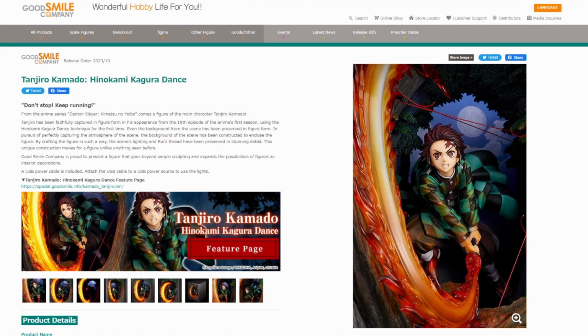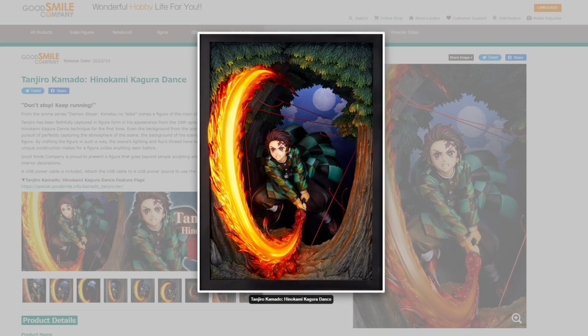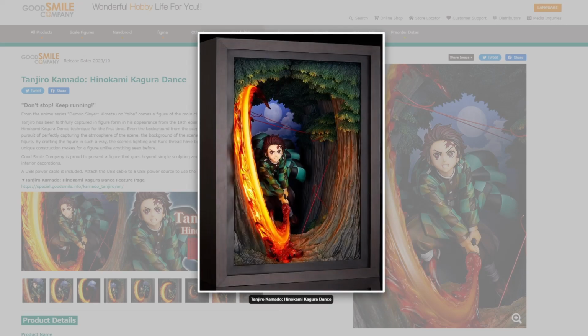Next up is the Tanjiro Hinokami Kagura dance figure from Demon Slayer. The figure is based on episode 19 of the first season, which will run you 75,000 yen. While I would argue that compared to the Ghost Bride, this doesn't have as many intricate details, the whole concept, the composition of the figure itself is just so much more interesting to me.